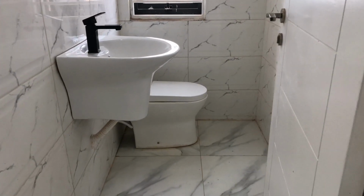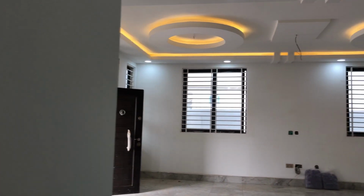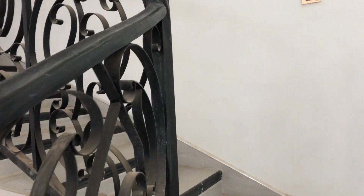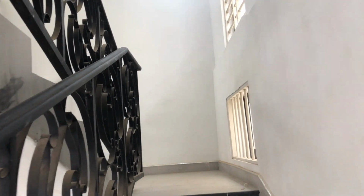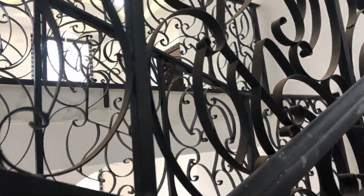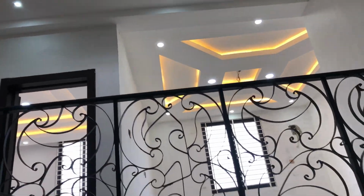So I'm going from the kitchen to the guest washroom for you to see how it looks. It comes with about 4-5 big size windows. In terms of ventilation, you are good to go here. And the burglar proof is solid, nicely designed. So I'm going to the first floor of this three-story.